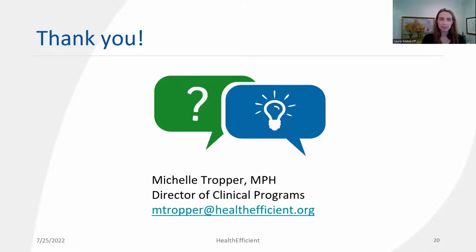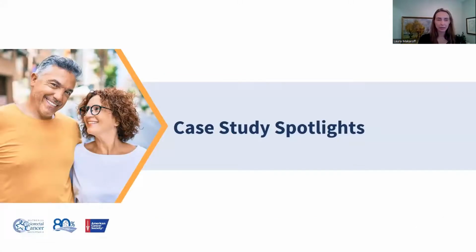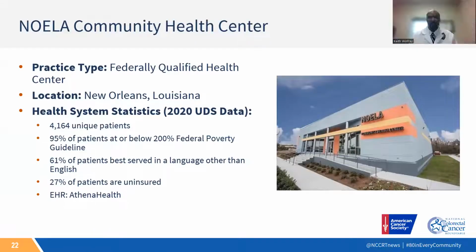Great. Thank you so much, Michelle. We're really so grateful for your vision and the dedication that you've shown to make this update possible. So thanks so much for walking us through the layout and organization. And I think everyone's going to be really excited to have their release in hand in just a couple weeks. So now I'm pleased to turn it over to two of our case study contributors. We'll start with Dr. Winfrey and then follow with Dr. Colangelo. Dr. Winfrey? Yes, good morning and welcome everyone.